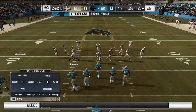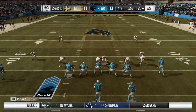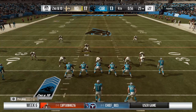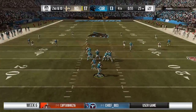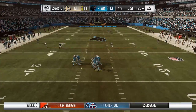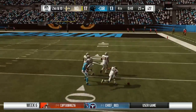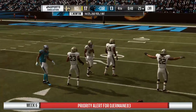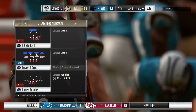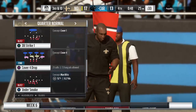Line of scrimmage, again the 25, second and 10. He's back to throw. He's going to let it fly. And he's unable to grab it. Thought he might have had position, couldn't hold on, third down. So back-to-back incompletions now, third and 10.